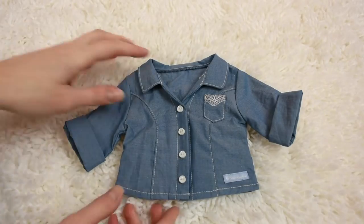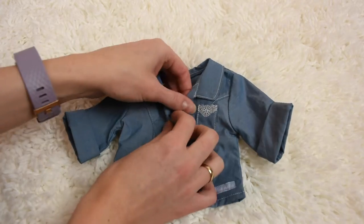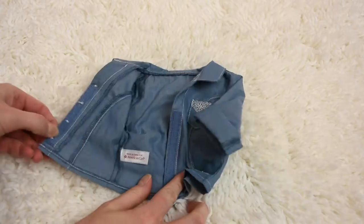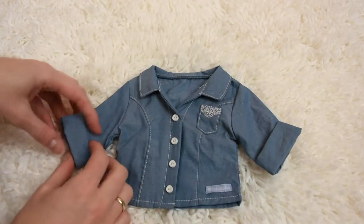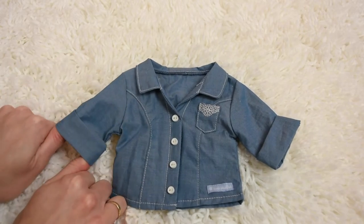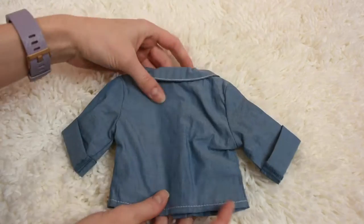So here's the top. It's a nice lightweight denim kind of look top, and there's Velcro in the middle too. It is not real buttons. This is embroidered right here on the little pocket, which is open, and the sleeves right here I noticed are stitched, so you cannot unroll them even if you wanted to. And there's the collar and the back. Super cute.